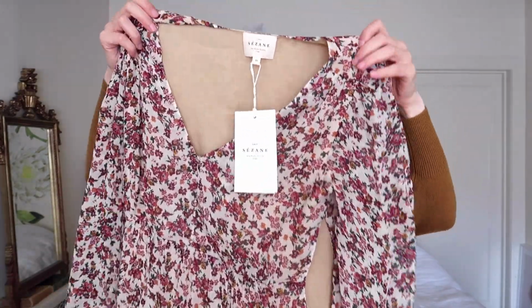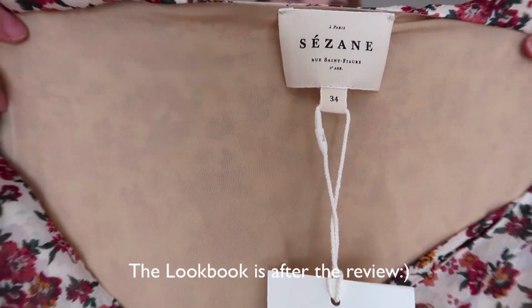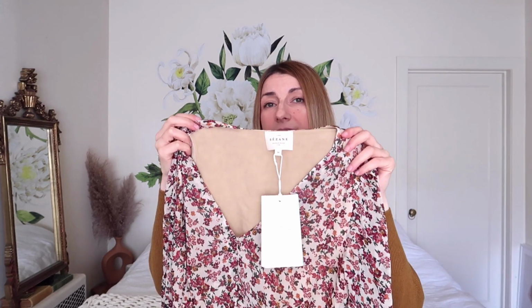All right, without any further ado, let me show you the famous Alana dress. Ta-da! Here is the dress, and I went with my usual size, 34. There is a rumor that Sezane will start releasing one size below 34. I'm still waiting for that. For some items, I can definitely size down. I have to say that the Alana dress in 34 is a good fit.